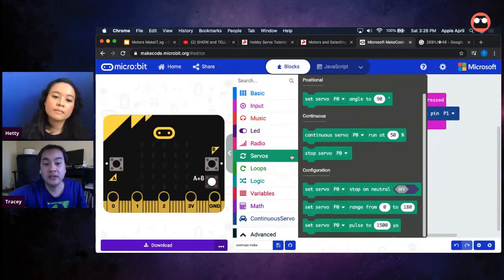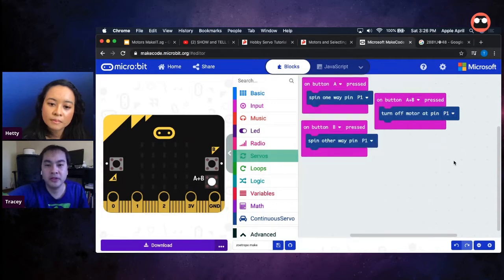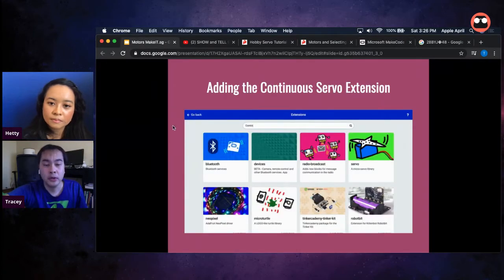This is obviously the easier way. If you use pins, it's going to be more manual in that sense. But this also brings up a good point about what we're talking about for this case, using the continuous servo, which is actually a type of servo.